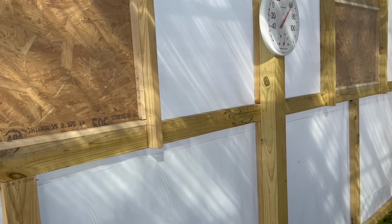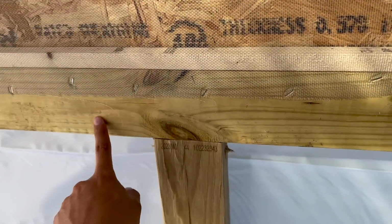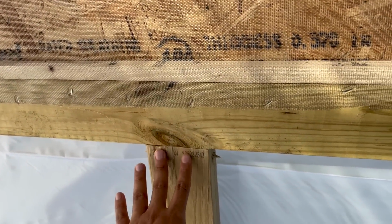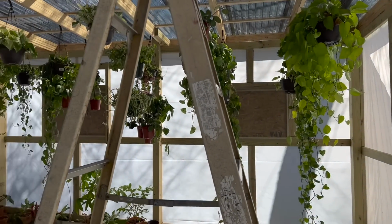Also, I know some people were wondering whether the wood rots. This is treated wood. You can kind of see the little chemicals right there, so it should be able to handle the outdoor elements, the humidity, the heat, and all that kind of stuff. So it should be pretty fine. But I'm just really excited.